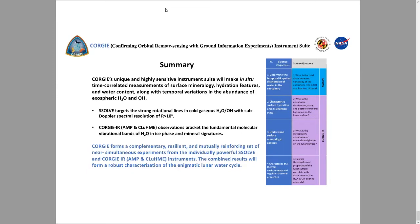You can see on the right-hand side, part of our science traceability matrix on what our four goals are. The fourth one, which I didn't say too much about, is the characterization of the thermal environment. And CLUMI does that because of its infrared and because it has such a large spectral grasp, it can reconstruct and deconvolve the mineral features from the underlying black body spectrum and get a temperature. And so that is our proposal for CORGIE.